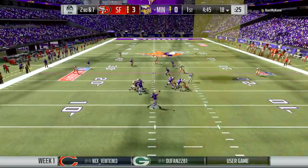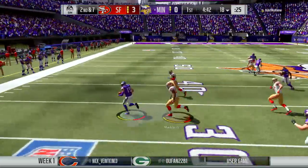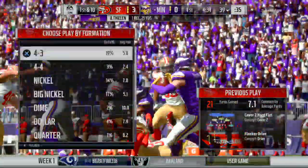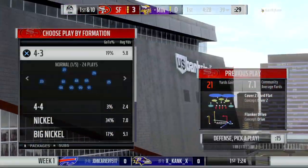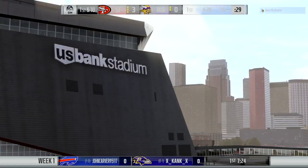Cousins now on second down. He'll find Thielen working the middle. Finding room at the 30. And a nice gain of 21 yards. And let's face it, that what we just saw there, not a surprise, is it? I mean, this is what he does well. And if you don't tackle him as soon as he catches the ball, this is the end result. Big yardage afterwards. Got the speed, the agility, so good with run after catch.